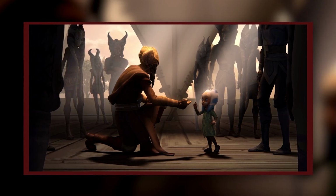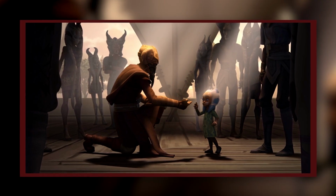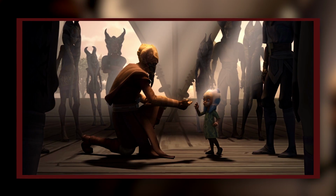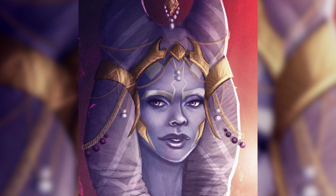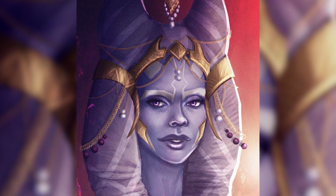The Togruta were humanoids with vibrant skin hues, typically red or orange with white stripes. These patterns were meant as camouflage, as they helped Togruta blend in with the tall turu grass. Some Togruta had blue, green, grey, or even purple skin instead, which may have been an adaptation to other environments on Shili, such as the rainforests.